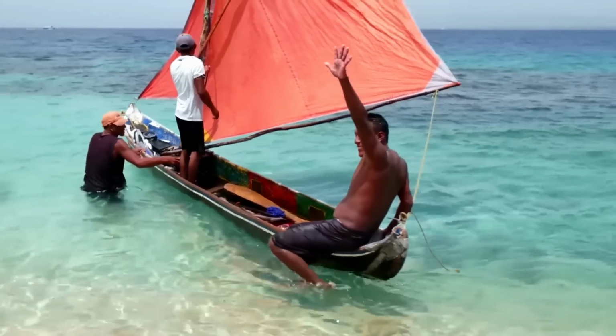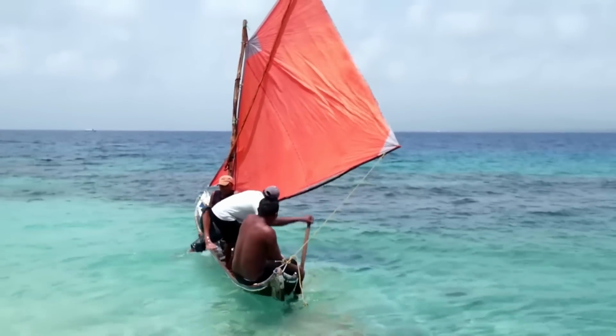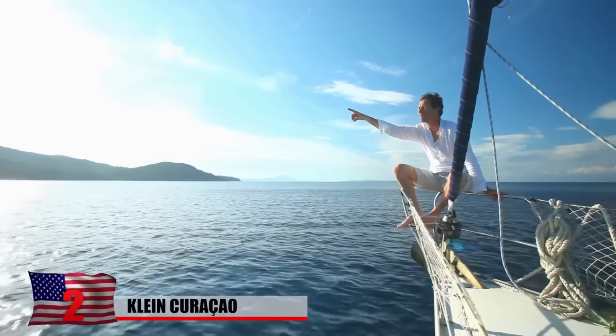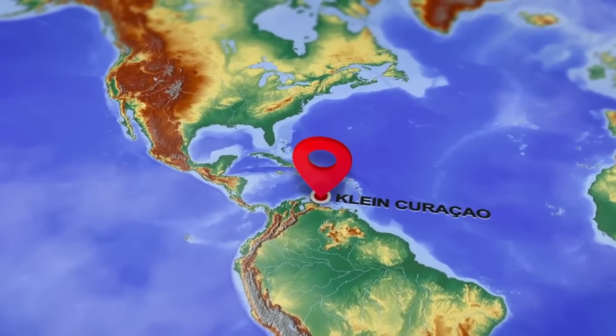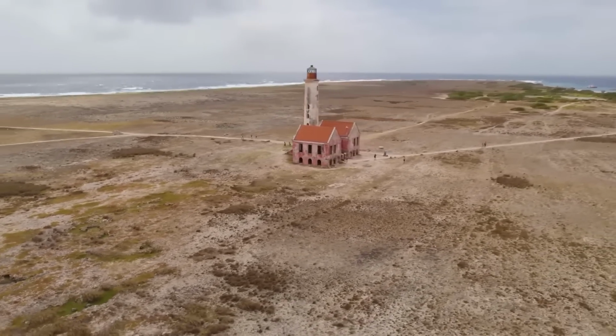Number 2. Klein Curacao. Travelers can discover an abandoned island after 2 hours of sailing bearing southeast from the former Dutch Caribbean outpost of Curacao. Klein Curacao, Dutch for Little Curacao, is a haunting island that has remained uninhabited for centuries. Only a deserted lighthouse, the shipwrecks of boats it failed to save, a few collapsed ancient stone buildings, and a burial site remain along the silent, flat coral atoll, measuring just over half a square mile.